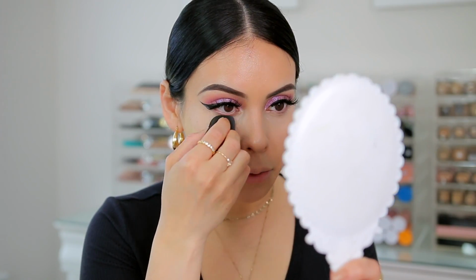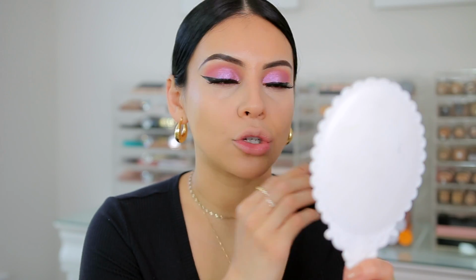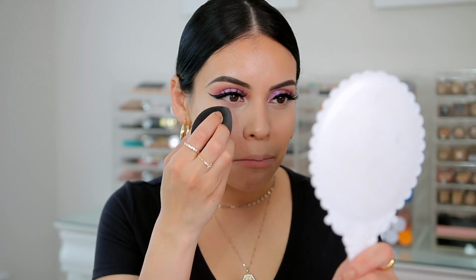It is nice on the skin though. I definitely would like the foundation more than I like the concealer. Comparing this to the Derma Blend concealer, I feel like that's full coverage. This, I would say it's like medium to buildable.